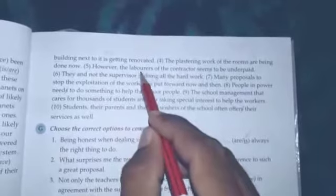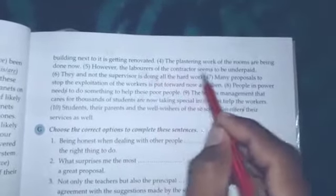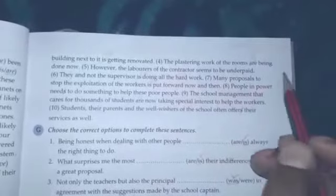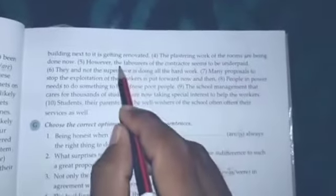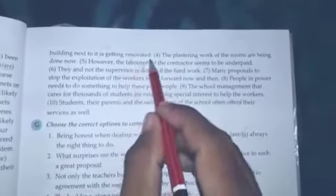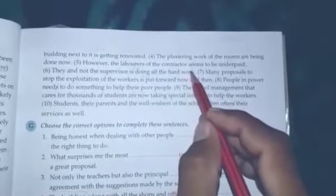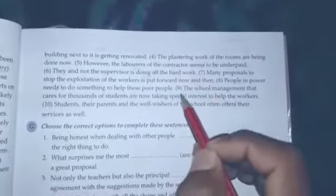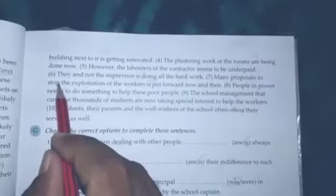However, the laborers of the contractors seems to be underpaid. Students, in this sentence we see that the laborers is the subject of this sentence, that is in plural form. So according to the plural subject we have to use the plural form of the verb. So remove s in this verb to make the verb plural. Now let's see the next sentence.